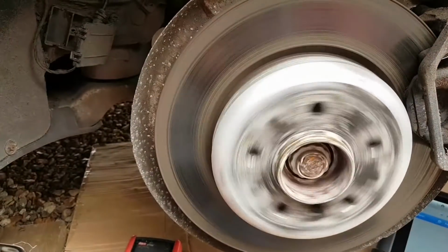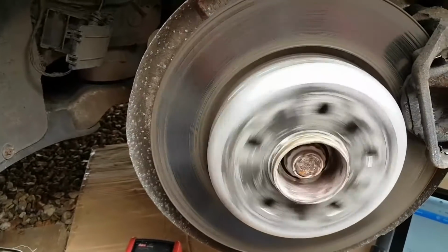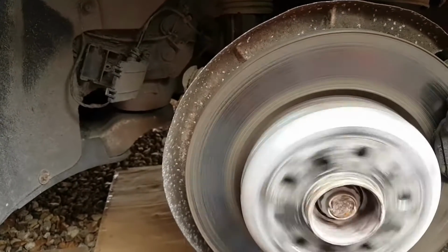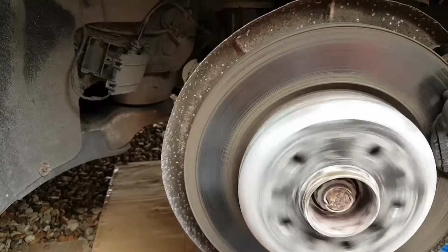So I don't know what's going on. It detects the sensor is connected but doesn't get a reading. The other side gets a reading. And what's going on with this car? Honestly, what's going on with this car?